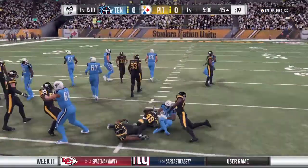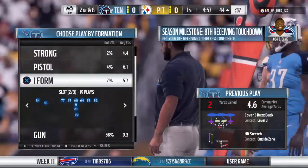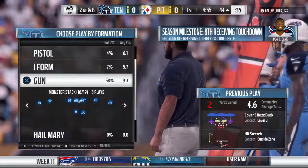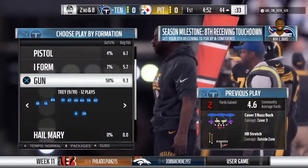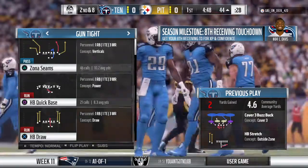Now here's the first carry for DeMarco Murray. He'll get only a couple down to the 44. Well, he was looking for some running room, and there wasn't a whole lot of it there on that play. I think he was lucky to get a couple of yards out of it because those defenders, they were rallying to the football pretty quickly.